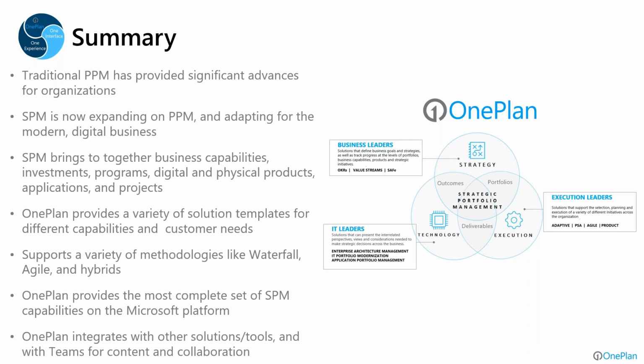And OnePlan also integrates with other solutions and tools. We talked about integrating with agile tools like Azure DevOps and Jira, but we also integrate with financial systems and other types of systems with our connector platform for OnePlan, without having to do one-off custom connectors for your organization, with a productized service.